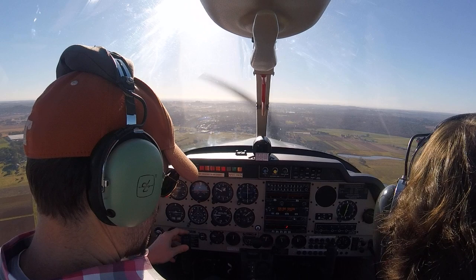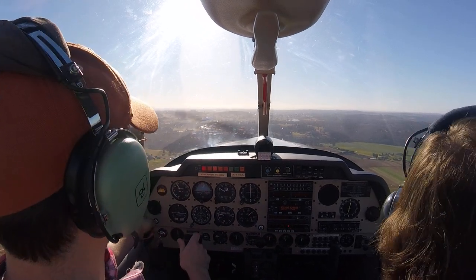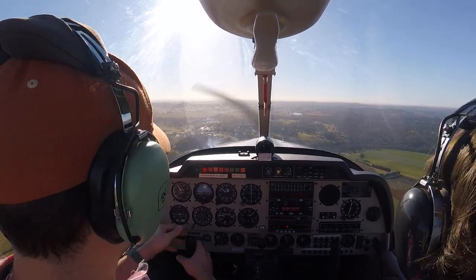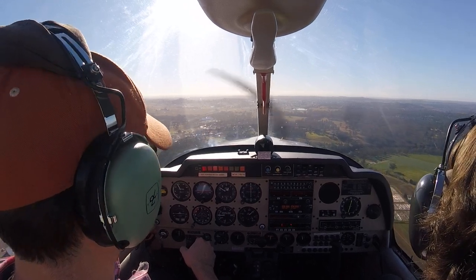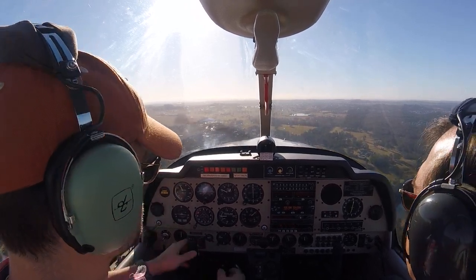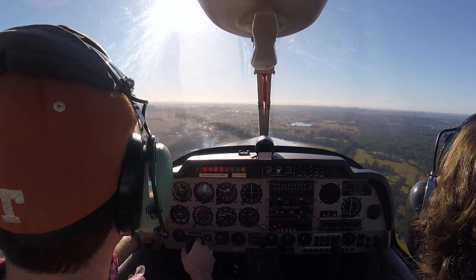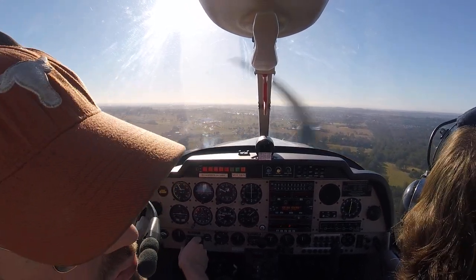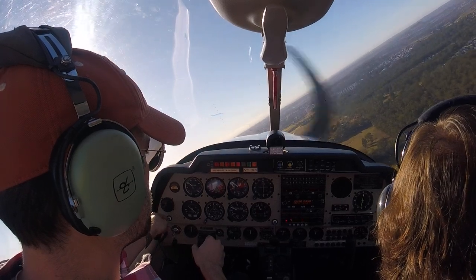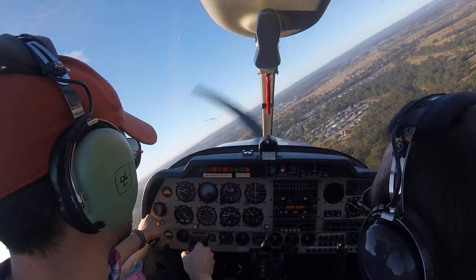Thanks. Pressure, undercarriage fixed, mixture, fuel pump is on, selection is on, pressure, warning light, canopy, harness. Flapless.